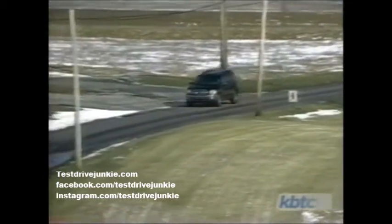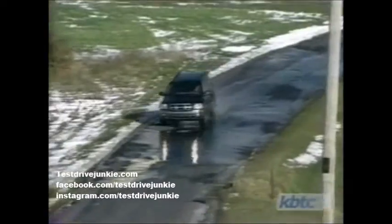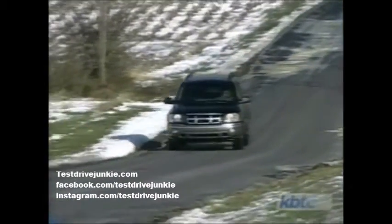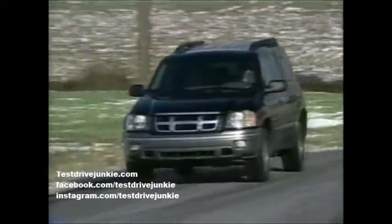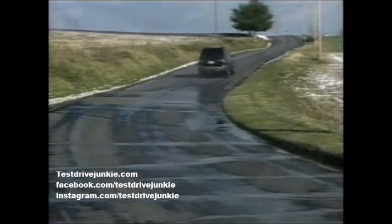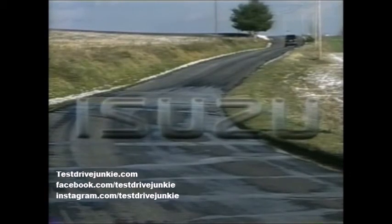So, will the Ascender save the day for struggling Isuzu? After all, the midsize SUV market is one of the toughest in North America. But with attractive styling, a solid engineering base, extremely competitive pricing, and great warranties, we think that the 2003 Isuzu Ascender will take off to Isuzu's best SUV sales in a long, long time.